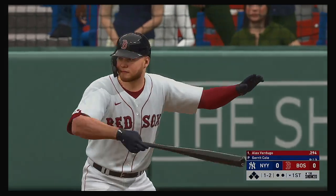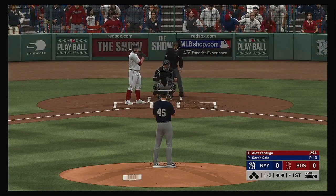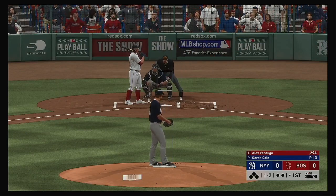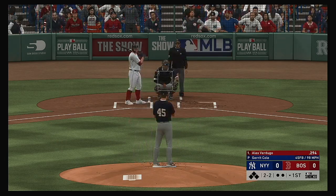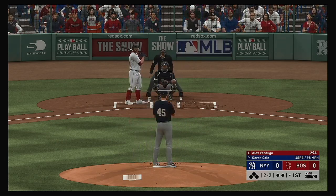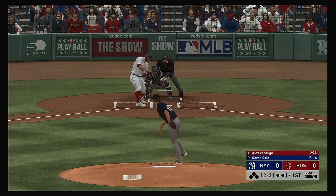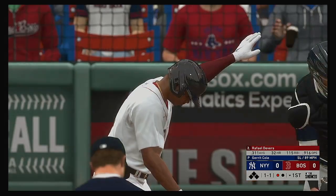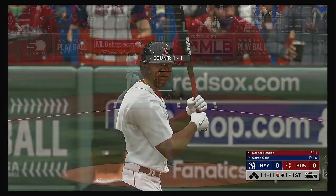Settling in now, Alex Verdugo. He'll lead things off here in the bottom half of the first. Fastball just inside. Pretty good pitch right there. Fastball in off the plate. One of the things you want to do as a pitcher, try to stand those hitters up. And a good bite to that slider as he swings through it for the first out of the inning.